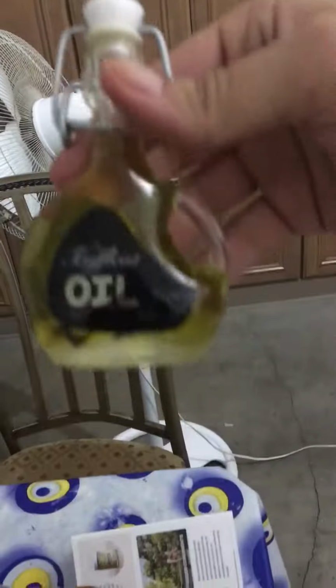Oil. This thing is adorable. The truffle oil. Mustard.